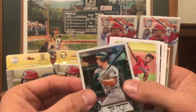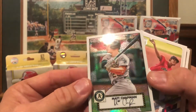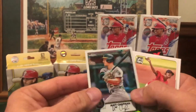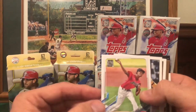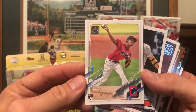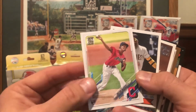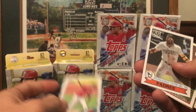And guys, I'm trying. I still don't totally understand the new stuff, so I don't know if this is a refractor or what you call these parallel inserts. So you guys that know modern much better than me can tell me what that is. This card just cracked me up because I thought it was a 10-year-old. I can't believe how skinny this guy is. And I looked it up. He's 6'5", 165. So he looks like he could have played on my son's Little League team.